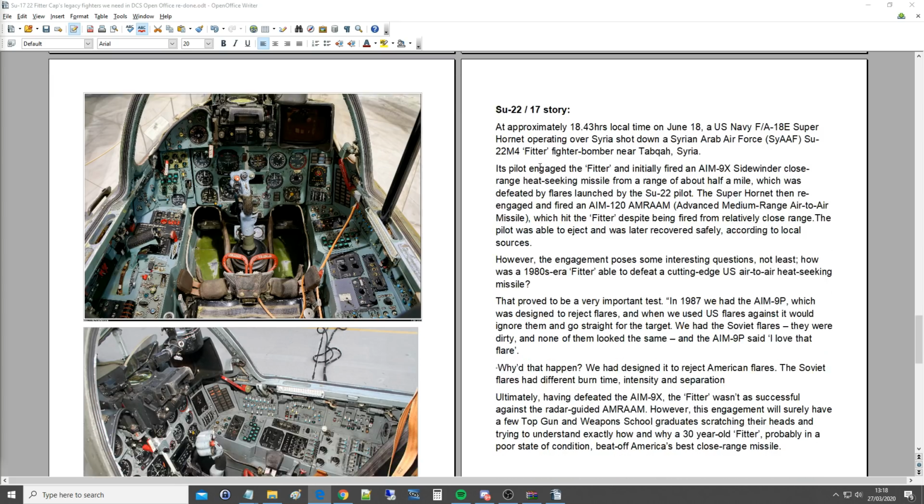Its pilot engaged the fighter and initially fired an AIM-9X Sidewinder close-range heat-seeking missile from a range of about half a mile, which was defeated by flares launched from the Su-22 pilot. The Super Hornet then re-engaged and fired an AIM-120 AMRAAM, which hit the Fitter despite being fired from a relatively close range. The pilot was able to eject and later recovered, according to the local sources.